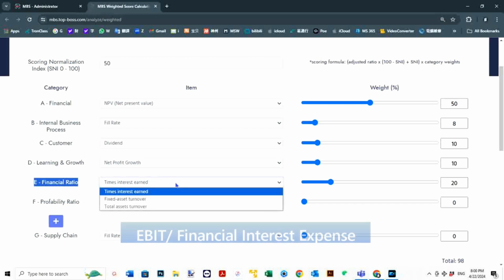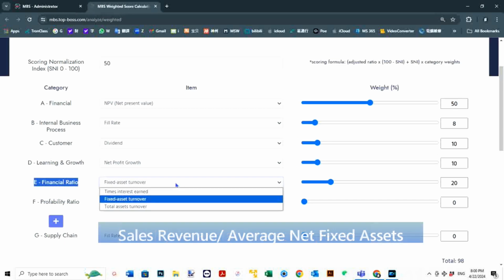Time interest earned. It is calculated as EBIT, earnings before interest and taxes, divided by financial interest expense. The final calculation takes the average throughout the total number of rounds. Fixed asset turnover. It measures how efficiently sales revenue is generated relative to average net fixed assets. The final calculation takes the average throughout the total number of rounds.